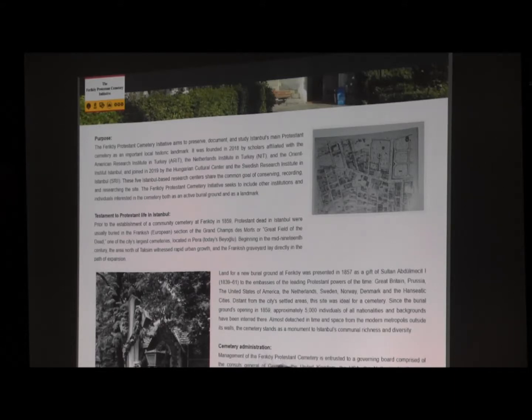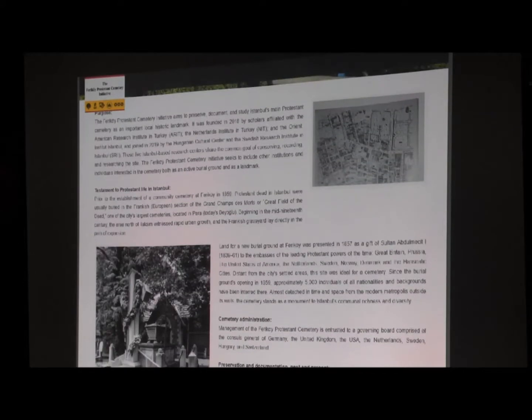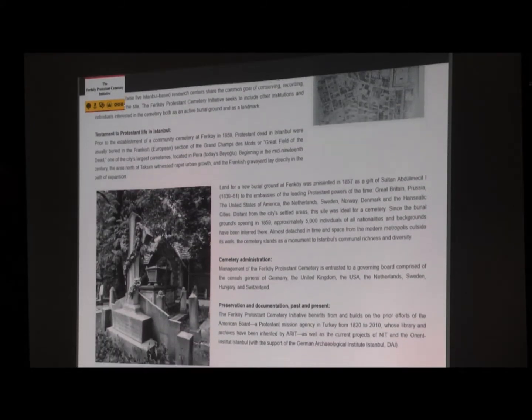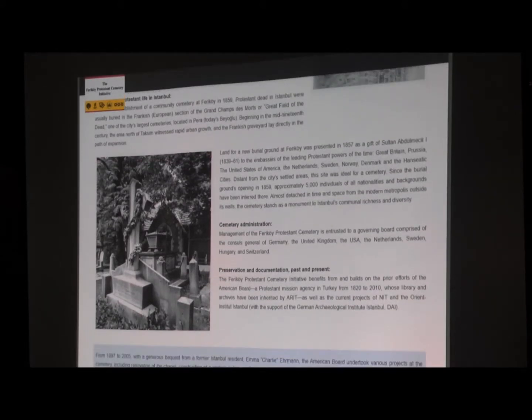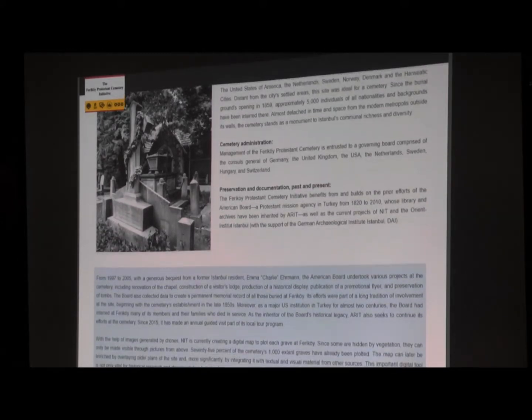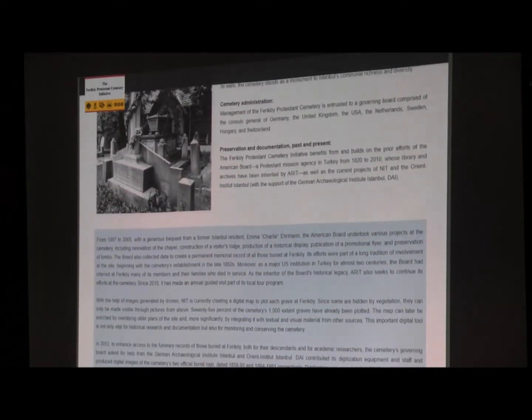Here you see a short description. The Ferryquay Protestant Cemetery Initiative aims to preserve and study Istanbul's main Protestant cemetery as an important local historical landmark. It was founded in 2018 by Brian Johnson of the American Research Institute in Turkey, Fokke Gerrits of the Netherlands Institute in Turkey, and by myself for the German Orient Institute Istanbul. And we were joined in 2019 by Gabor Fodor of the Hungarian Cultural Center in Turkey and by Olof Halo of the Swedish Research Institute in Istanbul. These 5 Istanbul-based research centers share the common goal of conserving, recording and researching the site.